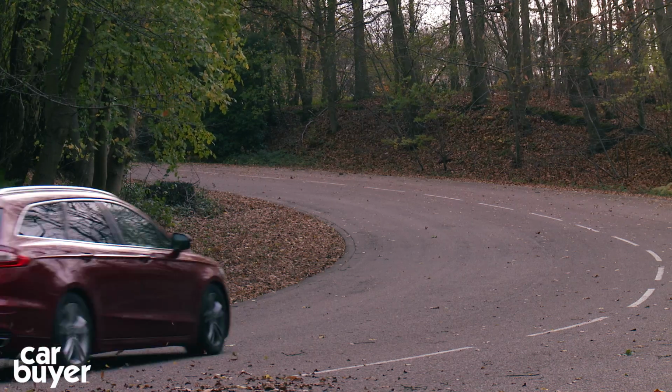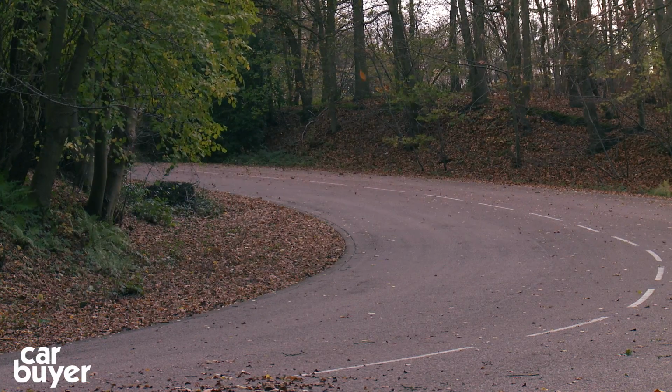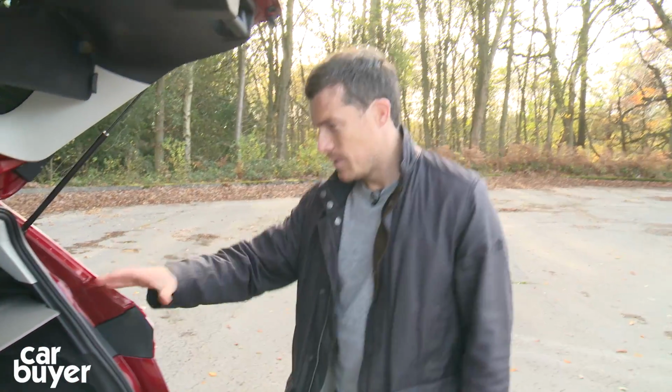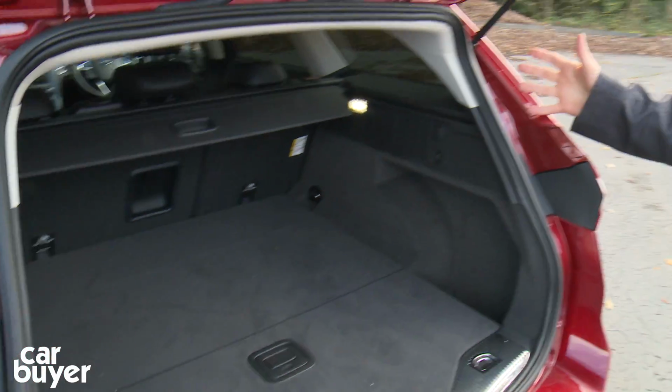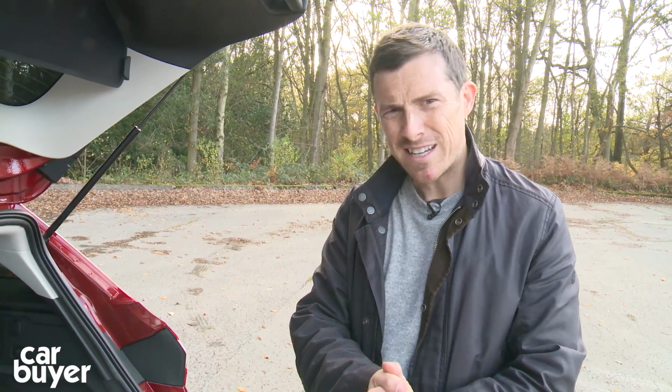Now, this may not bother you estate drivers one bit, but there is something that will. Obviously, this estate version of the Mondeo is more practical than the hatchback, but it's not as practical as its main rivals. Boot space, for instance, it's not as large as on a Volkswagen Passat. And while the space is, it's all right, and there's some features I do like, there's nothing particularly inspiring about it.